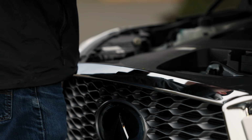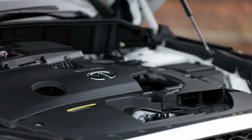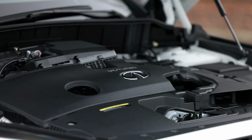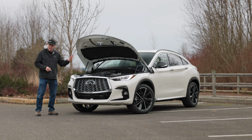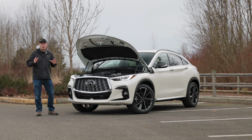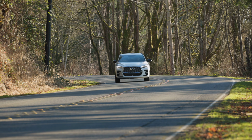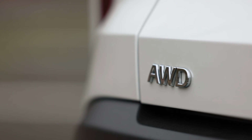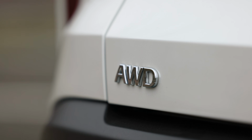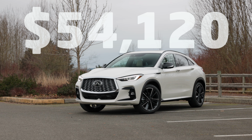What we have here is a 2-liter 4-cylinder that's been turbocharged and has variable compression. It puts out a peak 268 horsepower and 280 pound-feet of torque. It is connected through a continuously variable transmission, and it powers all 4 wheels through Nissan's all-wheel drive system. The EPA rates this setup at 28 miles to the gallon on the highway and 22 in the city. The trim we're testing today is the Essential All-Wheel Drive, with a couple upgrades, including the Pro Assist Advanced Safety Package. Price as it sits here, $54,120 US, including destination.